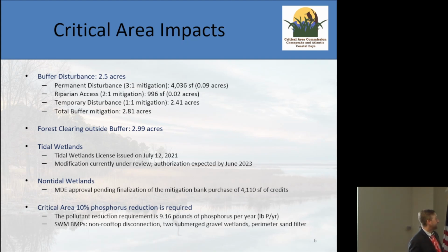Total impacts for the project within the buffer: for permanent disturbance, they are providing 3-to-1 mitigation. It's only 4,036 square feet of permanent disturbance, less than a tenth of an acre. For riparian access for that fishing pier, we're talking about 2-to-1 mitigation, so almost 1,000 square feet of plantings. Temporary disturbance does not necessarily require mitigation, but the county's offering 1-to-1 mitigation for that, so 2.41 acres. In all, we're getting a total amount of buffer mitigation of 2.81 acres for this project.